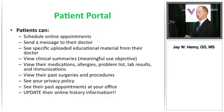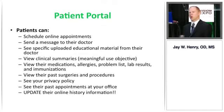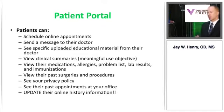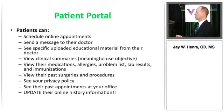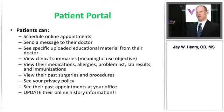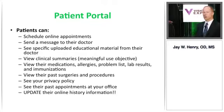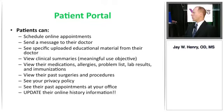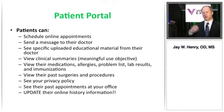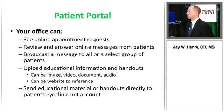The patient portal, this is what's coming for them. So this has the ability for patients to go online and schedule appointments. It allows them to go online and communicate directly with the doctor, secure messaging. You can upload patient information for them. They can go on there and see their clinical summaries, their medication history. They can see past surgeries. They can see your privacy policy. And they can actually go on and upload their history so that the next time you do an exam with them, you can pull in their updated medical history. It's a huge, huge time saver.